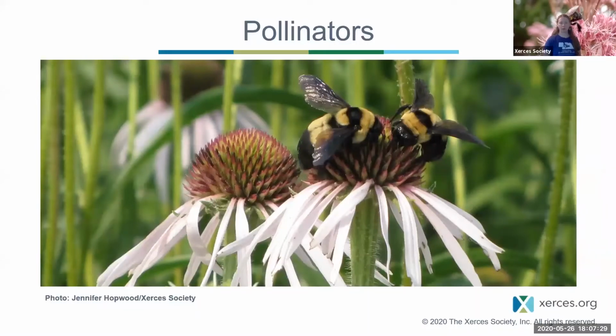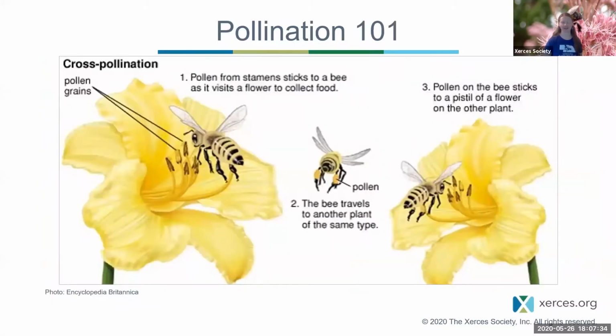So when we jump into pollinators, the last time that you might have talked about pollination was in 3rd grade or so for many of us. So when we think back to that time, pollination is when an animal, and that's usually an insect, visits a flower to collect nectar and pollen as its source of food. And then it flies over to another flower, and some of those pollen grains get deposited onto the female part of the flower. And this allows the plant to reproduce. And when the plant reproduces, that's when seeds come about.